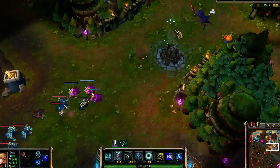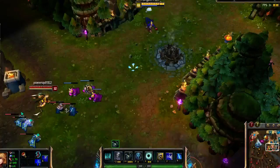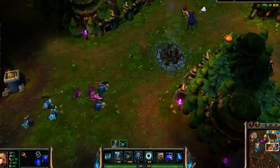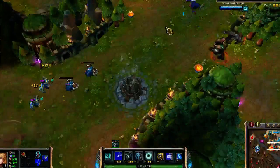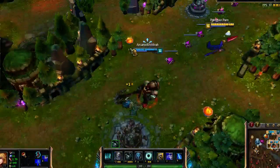What? No, I'm talking to Guinness over here. Oh, I thought you said Dennis. Dude, I love his back animation when he's Big Gnar. Reminds me of, what's it called? Rampage? Yeah.